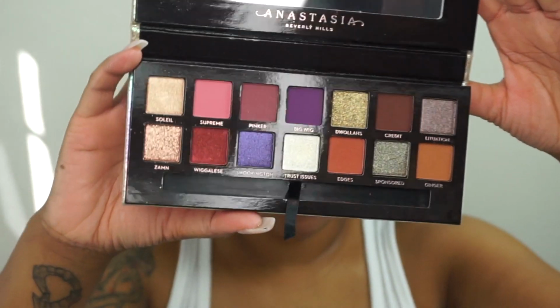Now, I'm not gonna lie, when I first seen this palette, I was not wild about it at all. To me, it didn't catch my eye. When I seen pictures of it online, when I seen Jackie talking about it, I wasn't like, oh, I need that. When I was in store, I was playing with it, and I really do like it in person a lot better than online. There are a couple colors in here that I don't think I would ever touch. It's just not appealing to me. I love the neutrals, I love the purples and the golds.